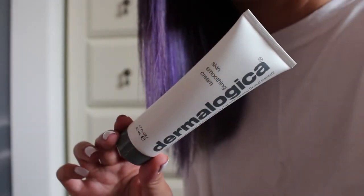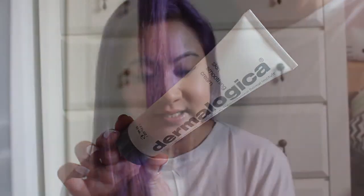So moving on to skincare, I have one item. This is the Dermalogica Skin Smoothing Cream, and this is more for dry, dehydrated skin, and I tend to have more oily skin, but lately I've been getting a bit more dry. I don't know why, maybe it's just because I'm a bit run down. So I've been using this and it's been really good.